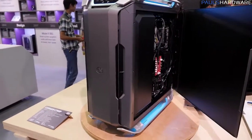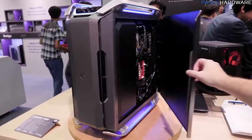So again, guys, that's the Cosmos C700P, the successor to the very, very popular original Cosmos. And I'm going to close the side panel here.